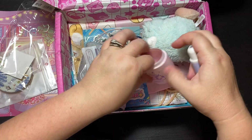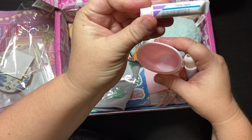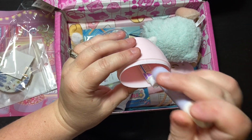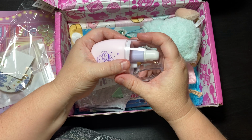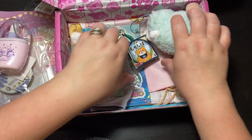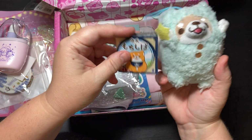I'm not sure about this toothpaste. In a way, it kind of smells, I don't know. It's Oriental toothpaste. Oh, there we go. It smells a little bit like A535, or in the States, you guys don't have A535, do you? Like icy hot cream. It kind of smells a little bit like that. So I don't know about that toothpaste. And then we have a little plushie.